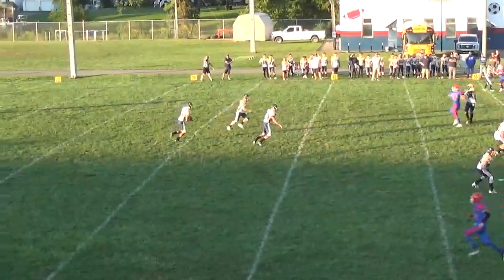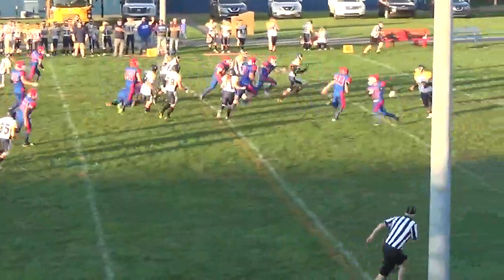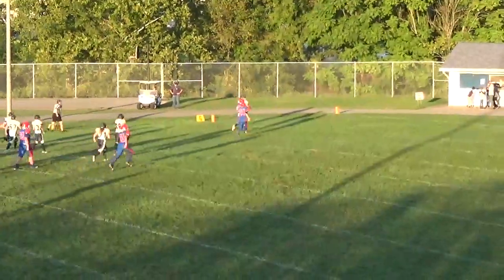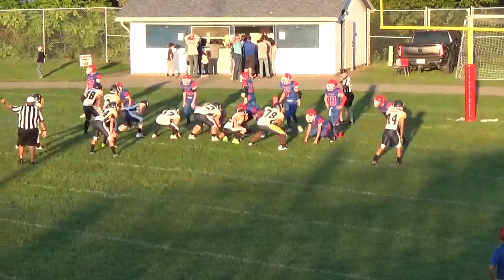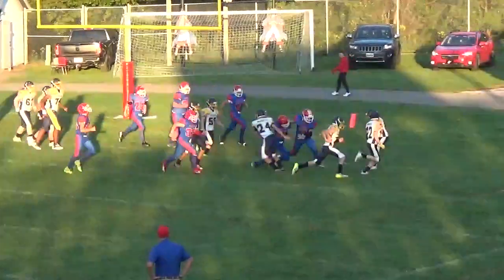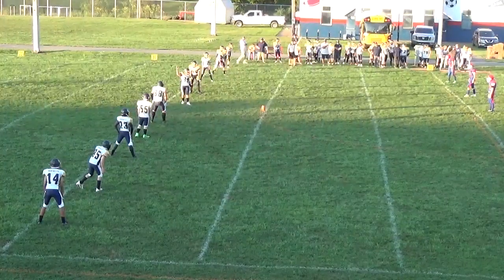Kick is fielded by Heskett for the Hornets. He breaks free. He's going up the middle. And he takes it all the way for the Hornets touchdown. Block in the back. 2-point conversion is run in by number 2. Just kidding.